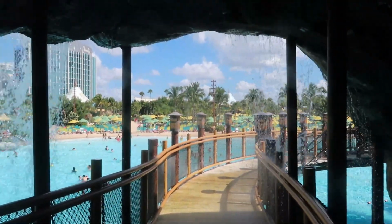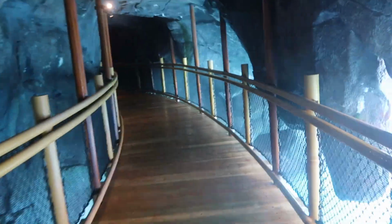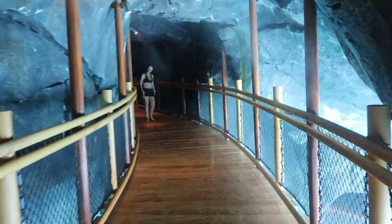I'm not going to risk taking my camera out there. We're right underneath the volcano waterfall. I don't think the voice of the volcano was there today for some weird reason. He was there last time we came, last year. But there are no lights on or anything, and no voices coming out of the cave. So we didn't get to speak to him, but oh well, never mind.